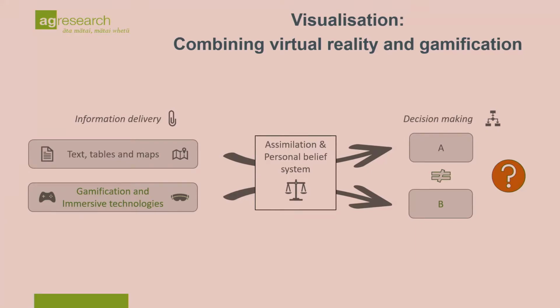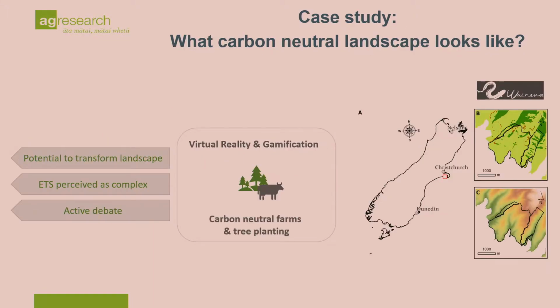So based on that, we decided to push the visualization to the next level, and we used immersive technology to help landowners visualize trees on farm. So we took a case study in Banks Peninsula, and we worked with Raiwa Maori Trust on a 600-hectare beef and lamb farm. It's a good fit for us because in this specific location, this trust is trying to plant trees, but they don't really know where to plant them, from two points of view: the aesthetic point of view, but also the production point of view. They want to keep some animals on the farm, and they don't know where it's better to keep animals and plant trees.